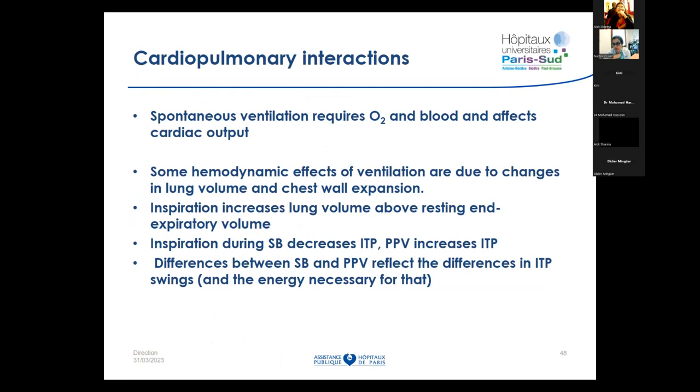So under normal conditions, spontaneous ventilation is something that requires energy. It requires oxygen, it requires blood flow, and it affects cardiac output, inspiration, expiration. And then it again creates more demand for oxygen and blood flow. And some hemodynamic effects of ventilations are due to changes in lung volume and chest volume expansion. So normal respiration, inspiration increases the lung volume above the resting end expiratory volume, right? But what happens is that when we're spontaneously breathing, our inspiration is negative pressure ventilation. It decreases our intrathoracic pressure, whilst our positive pressure ventilation increases it. And the differences between both reflect these different ITP swings.